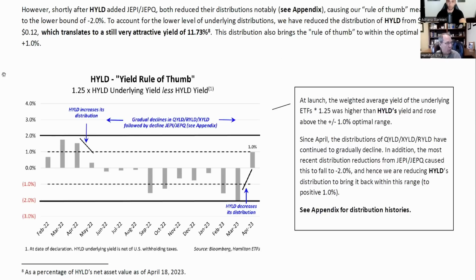So what we are looking for each month is the underlying yield times 1.25, and the difference between that and the yield for HYLD. When we launched the fund, ideally this number is positive. We launched the fund, it was positive, and some market movements and other changes got us closer to 2%. This band, generally speaking, we want to be within plus one or minus one. And we're okay being in here. That's not that big a deal. If you get to two, though, we probably want to take action. So here we got close to two, and in and around here, we increased the distribution.